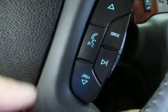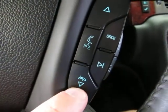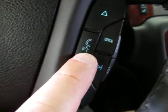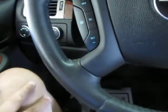Once you pair your phone to the Bluetooth, you're going to answer the phone here and hang it up over here. If you're not on the Bluetooth, you can press and hold down the mute button to access your voice commands. Cruise control on the left-hand side of the steering wheel. This panel with the steering wheel area.